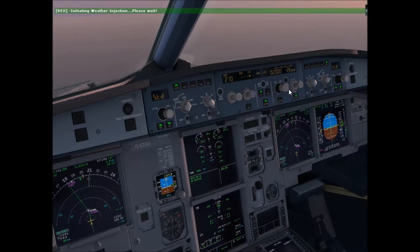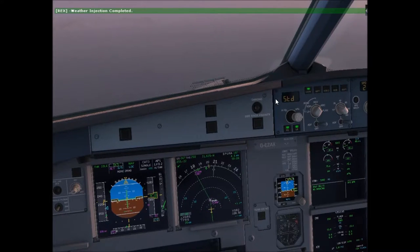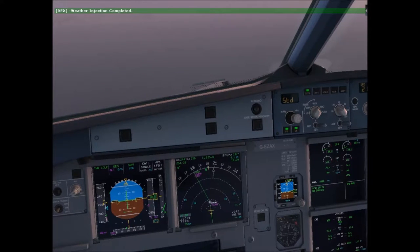American 1122 for runway 27. American 1122, Tower 1240 at 12, runway 27, clear to land. Traffic crossing the runway will hold short of your runway. Runway 27, clear to land. American 1122.